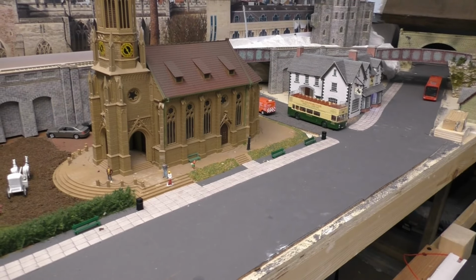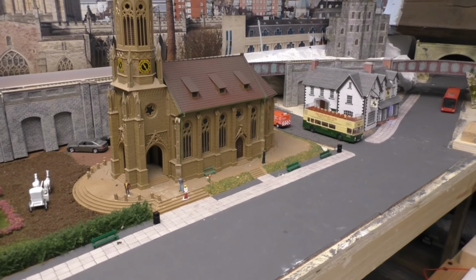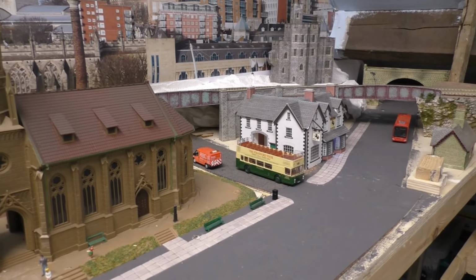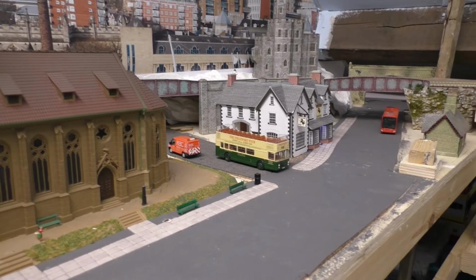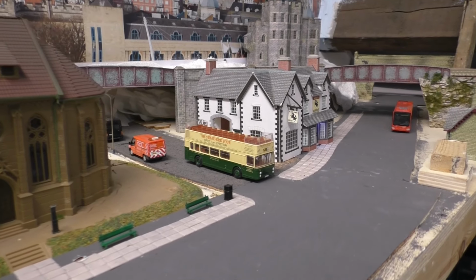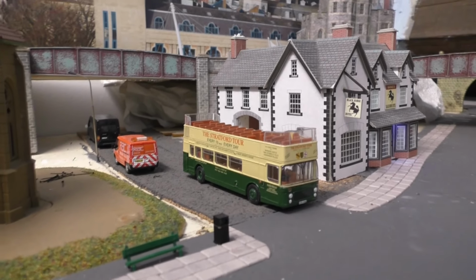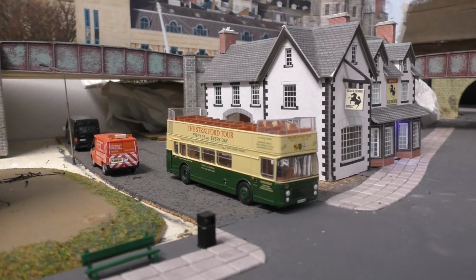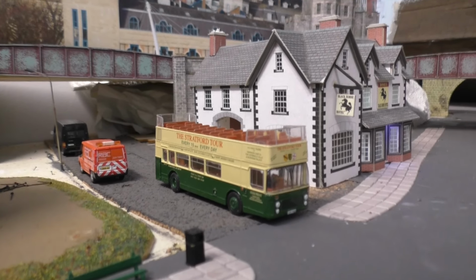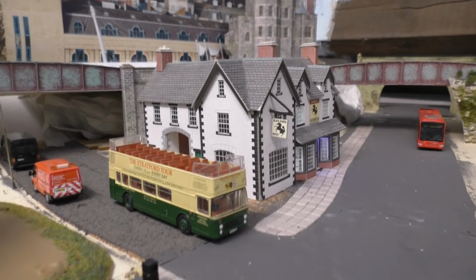Now in the main, still the main focal point of the layout, which is the city scene, I haven't done too much work here recently. I need to buy the road marking stencils. I think Scale Model Scenery do those, so I really need to go and buy those. We've got this bus, which has been put on the layout, a sightseeing bus. Now this came with the Shakespeare Express train pack from Bachmann. So I thought, that looks nice, we'll put that on the layout. Completely not a local bus, but never mind.